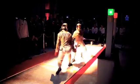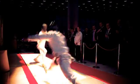Fencing is a deft sport performed at lightning speeds, and once you've mastered the fundamentals, it becomes all the more compelling to watch.